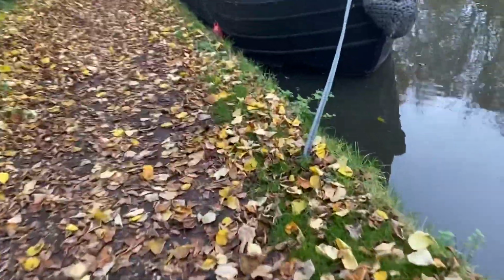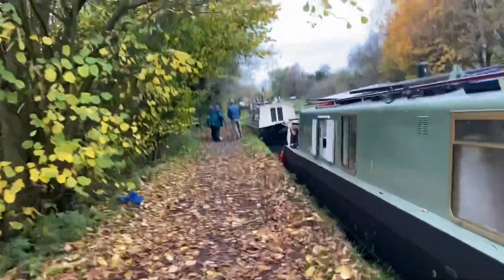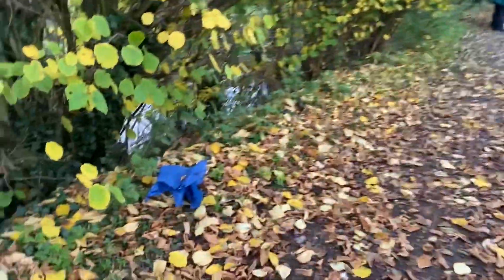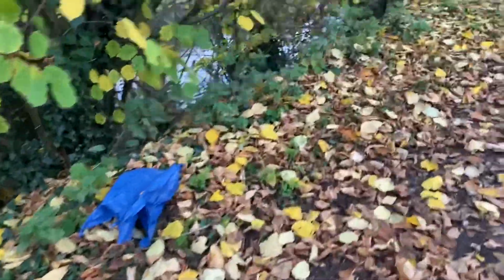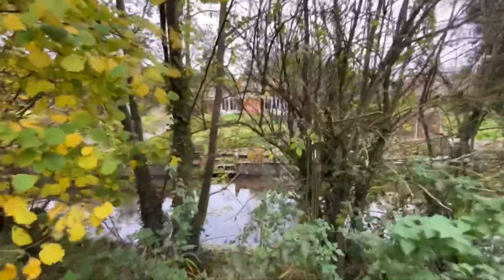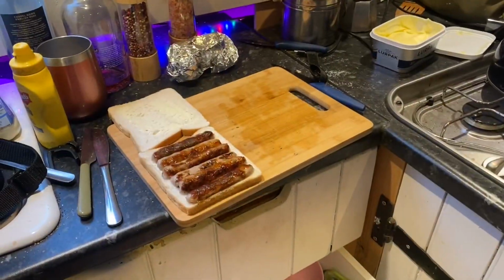We're on rings here underneath lock 59, and the rings are quite plentiful, which is generous of them. Florrie's clearing up the banks, and we've got a litter picker, so she can do a few more. This is the River Bourne down here, and these houses have got lovely little gardens all leading down to it. It's beautiful.